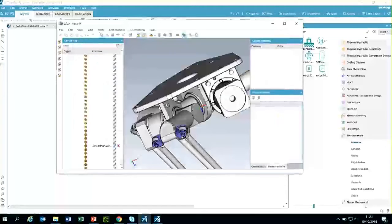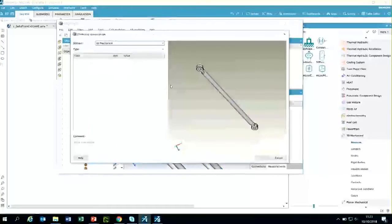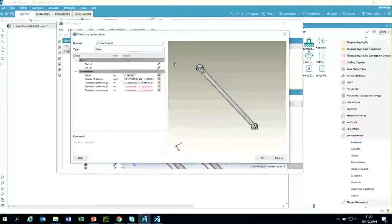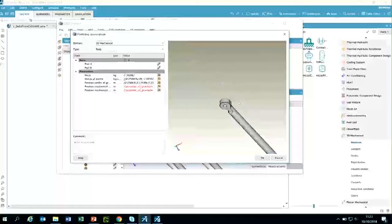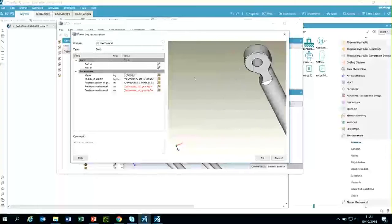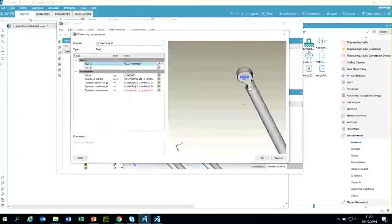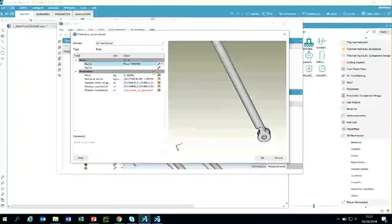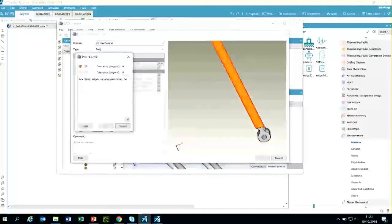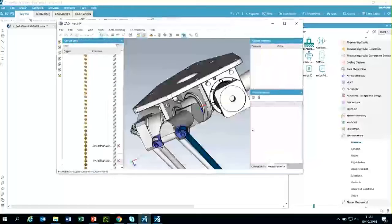So I have selected the first body. I will now select the second one. In that case, it's again a body, with two ports. Port A is associated to this surface, the center of the cylinder. And the second port will be the center of this cylinder. And now I will define a connection between my two elements.